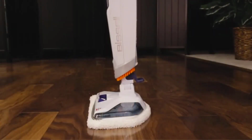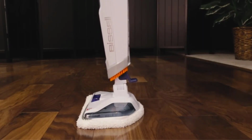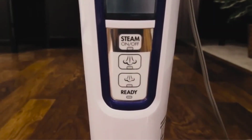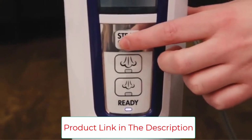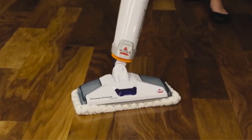It's light and easy to steer, and is surprisingly effective on all types of floors. It can remove tough messes such as dirty grout lines. This is a welcome addition to your cleaning arsenal. This steam mop is known to power through any messes thanks to the flip-down easy scrubber. It's one of the best steam mop cleaners thanks to its light weight, maneuverability, and uncomplicated operation.